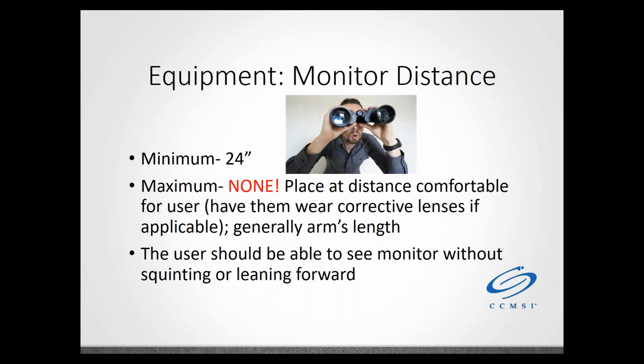Well, studies have found at this point there's really no maximum distance. Put it at a distance that's comfortable for you. Keep in mind if you wear corrective lenses, that may come into play as well. For a lot of us, that may generally be about arm's length away. Just make sure, though, that whatever distance you place it at, you don't squint to read it or assume awkward postures like bending in to read it or tilting your neck and chin to one side to try to read it.